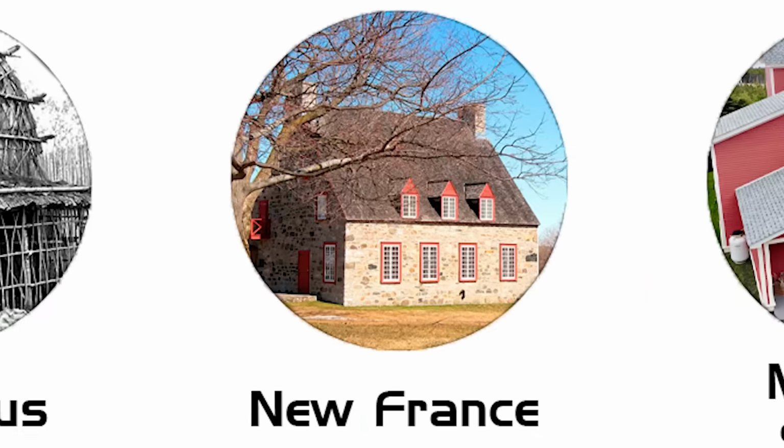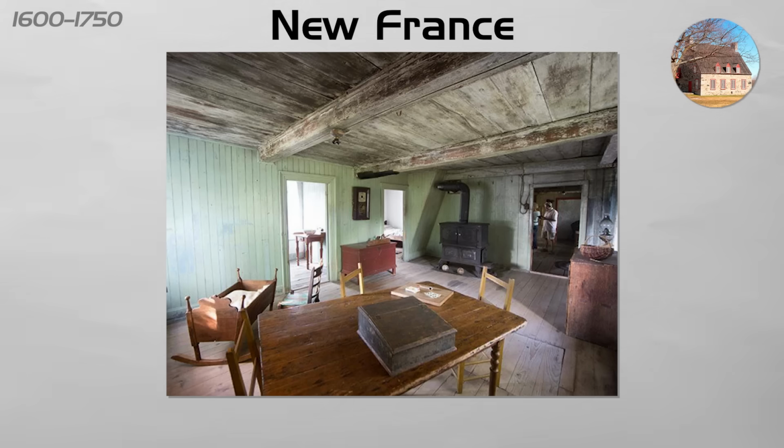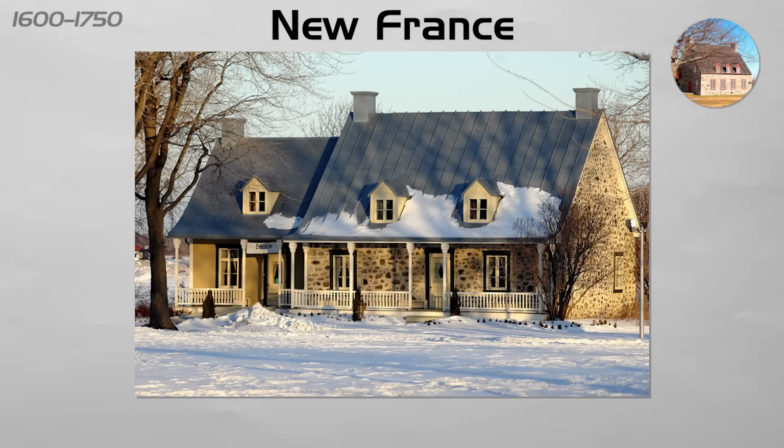New France. French settlers along the St. Lawrence River built thick-walled maisons québécoises in stone or heavy timber, featuring steep roofs for snow and small windows to conserve heat. Interiors centered on a hearth under low ceilings with exposed beams. Sometimes a rear slope mimicked a saltbox form, but traced back to French traditions. These sturdy houses united Old World methods with colonial conditions.